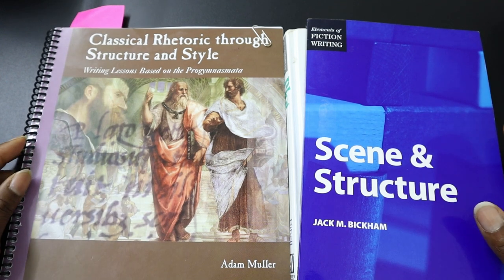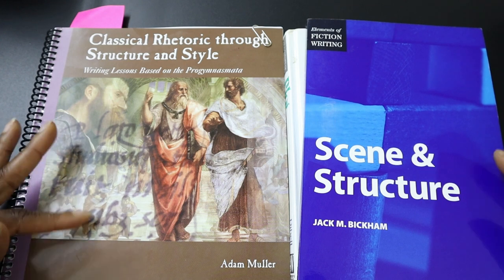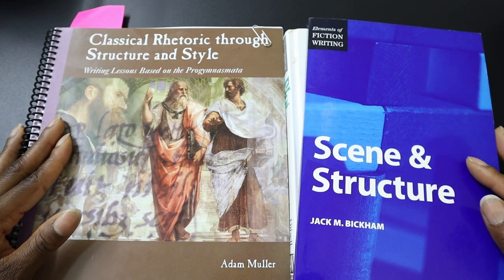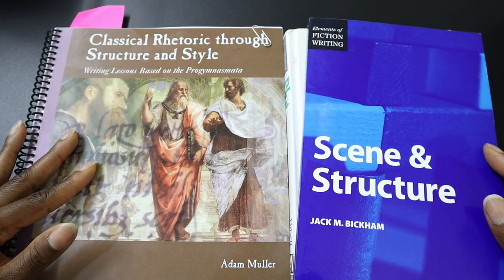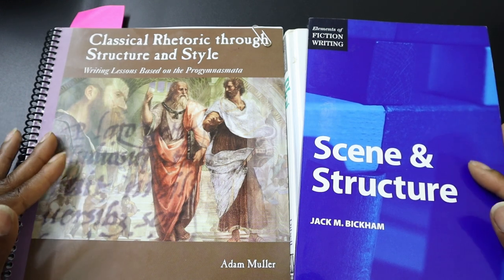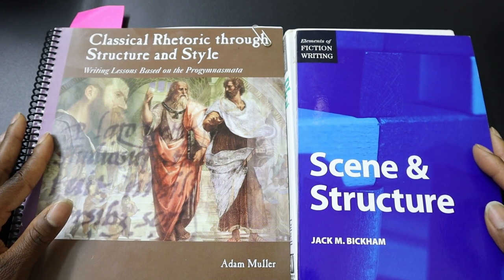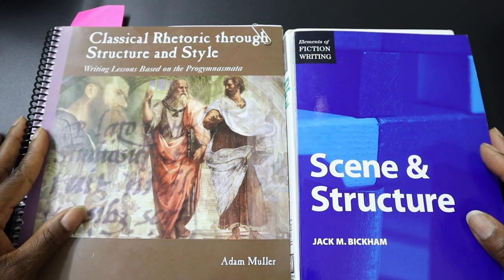To kind of shorten the whole thing up, my takeaway is that this whole understanding of rhetoric and this classical style of writing, the whole rhetoric system, is understanding human behavior and trying to influence, I guess, people through your writing. And that's it in a nutshell. That's what I come away with.